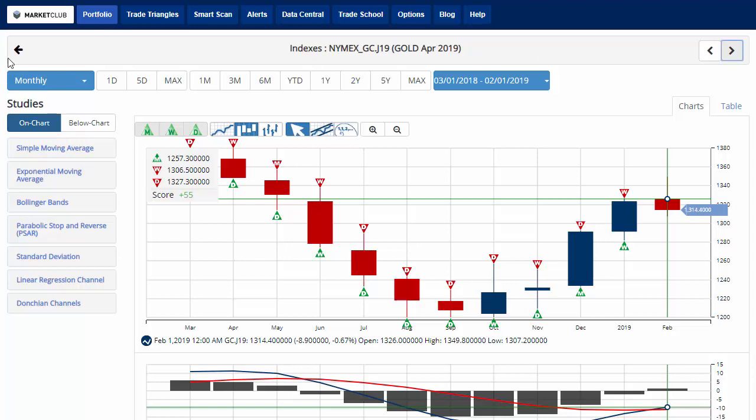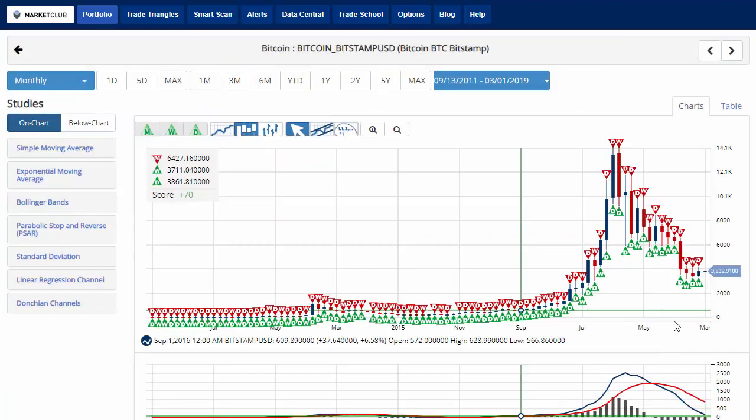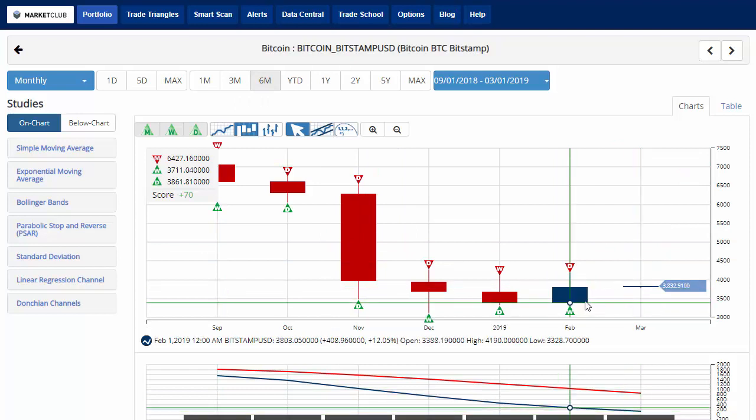And we'll back out of here and we'll take a look at Bitcoin, who had a tremendous month of February. Pull this in a little bit here. You can see right there we got a gain of 12% for the month of February. However, chart analysis score still remains plus 70 with a green weekly trade triangle and a red monthly trade triangle, indicating that we are truly in a sidelines position for Bitcoin.